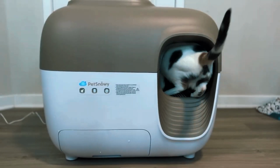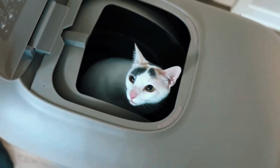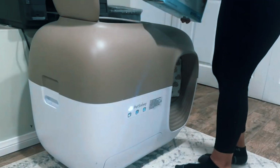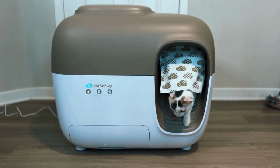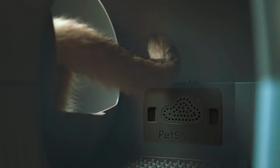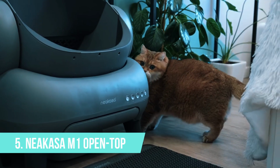That said, there are a couple of things to keep in mind. The open-top design won't be for every cat, especially those that like to kick litter around. And while the unit looks great, it does take up a bit of floor space, so it's something to consider if you live in a smaller apartment. Overall, a solid starter option if you want to test out automatic litter boxes and aren't looking for too many extra features.